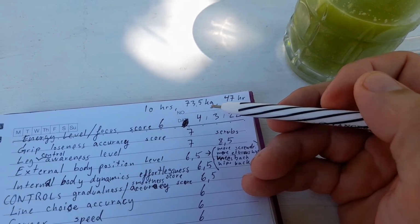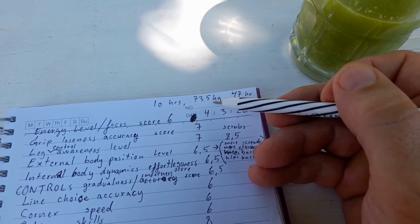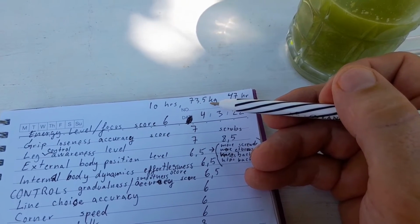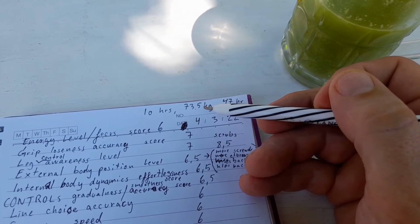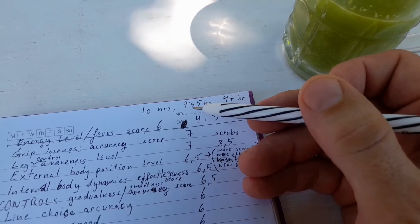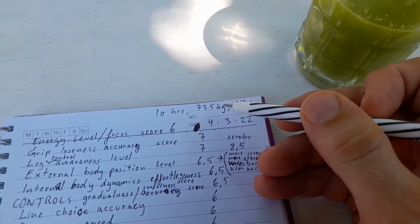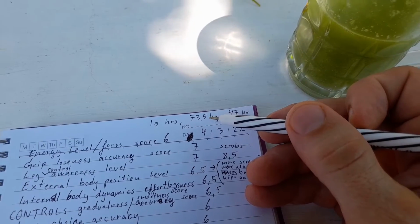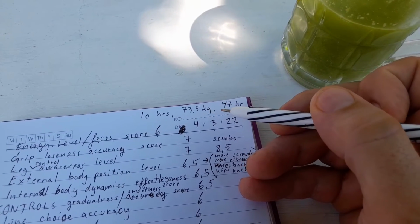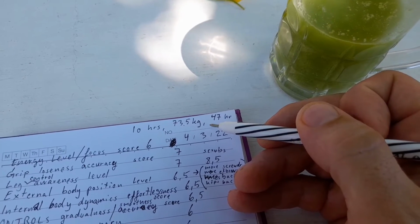So assuming that you have an ideal body weight as an athlete, you want to aim for having the same body weight all the time, pretty much. Or if you're gradually gaining weight, it's because you're eating too many calories. And if you're gradually losing weight, it's also bad, because that means you're not eating enough calories to recover.